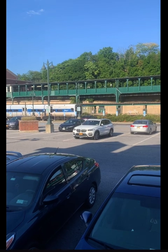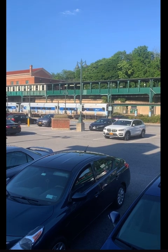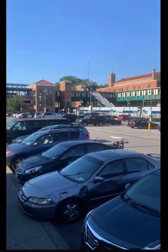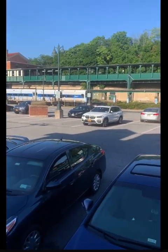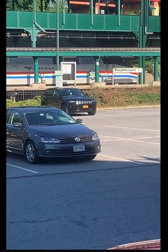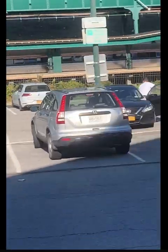So it should be pulling in. Yep, here it comes. Oh, there he is. I can see him. See the top of him. Probably is. Yep. 7-Eleven. Wow. 7-Eleven, the gas station. I'm honestly tired of seeing these Empire Service Heritage units. So we got two trains. Nice.